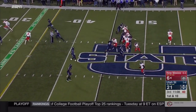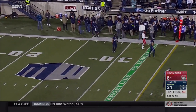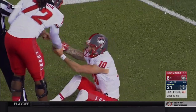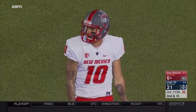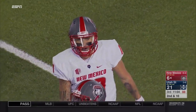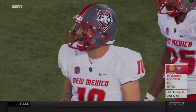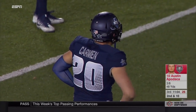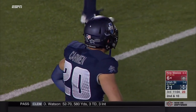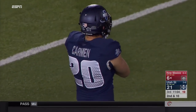Here it is. Apodaca looking, throws underneath, and a well-covered Patrick Reed, too high and incomplete. That might have been the biggest understatement you made tonight. There were 3 guys draped over him. They wanted to take the ball deep down the field, but Utah State watches film too, and they were very alert to the fact that New Mexico loves to throw. When their initial first down, once they pass midfield, it's 50-50 them taking a deep shot.